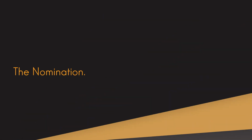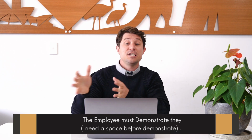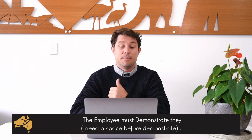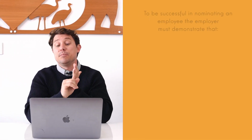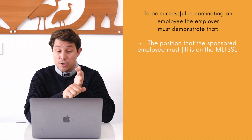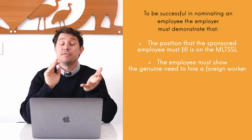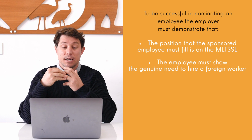If you're in Australia, you get granted a bridging visa, which would allow you to live and work while the visa is being processed. The Department of Home Affairs requires a company to nominate you for the occupation you're going to work in. Immigration will then decide if you fulfill the nomination requirements. But basically, the position must be on the medium to long term list, and the employer must show there is a genuine need for you to hire a foreign worker.